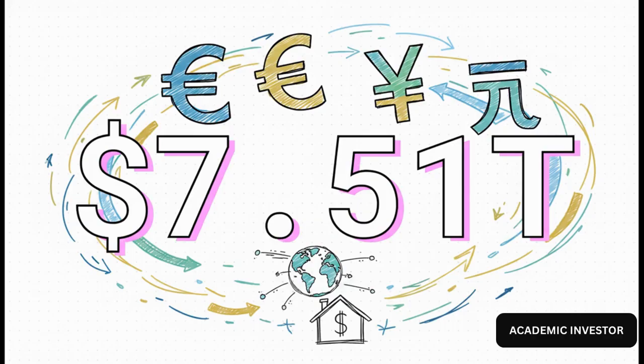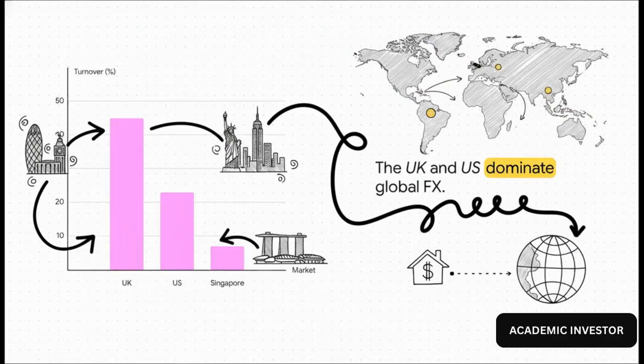I mean, think about that. Every single day, over $7.5 trillion is just sloshing around the globe to facilitate trade, investments, and hedging. It is a completely astronomical amount of capital. It literally dwarfs almost any other financial market on Earth. But you might be wondering, where exactly is all this money moving? Well, notice the massive concentration here. The United Kingdom absolutely dominates, handling roughly 45% of all that daily turnover, primarily right out of London. The United States follows that up with 23%, and then it drops off really sharply down to Singapore at 7%. So to put that into perspective, nearly 70% of all global currency exchange is flowing through just 2 primary hubs.